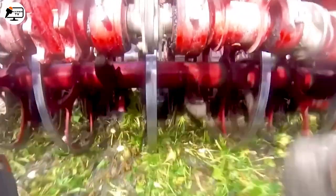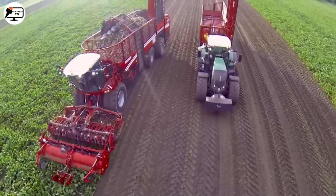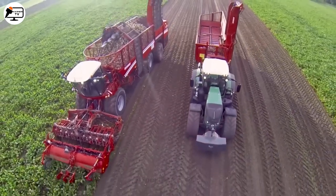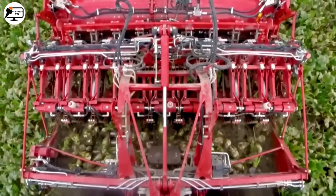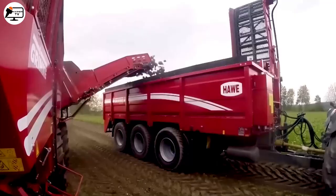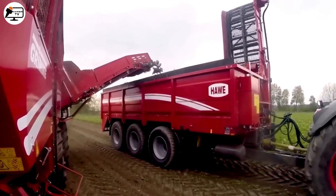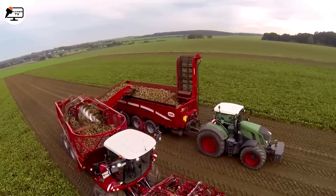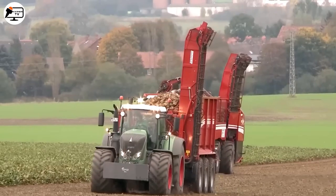We now cross over to a field in the Netherlands, where the Grimme Rexor 930, a self-propelled beet harvester, is hard at work. Crafted by Grimme, a specialist in agricultural equipment, the Rexor 930 is capable of harvesting 9 rows at once, enhancing yield and harvest efficiency.